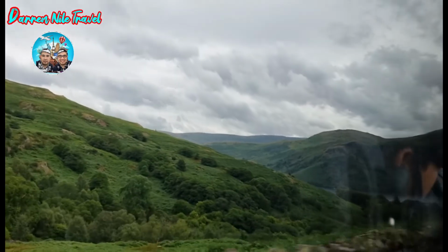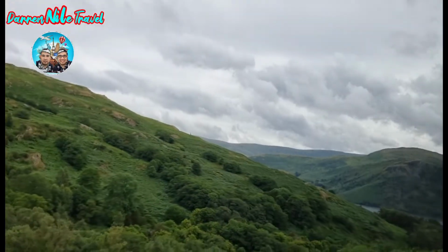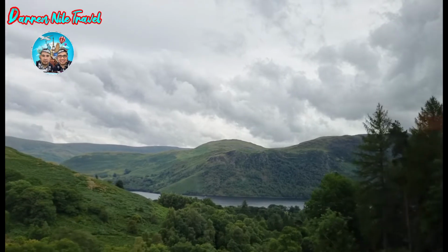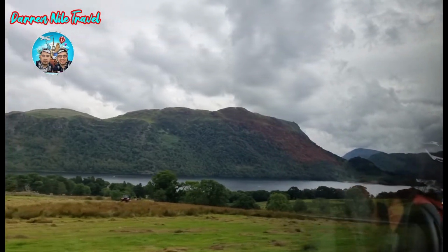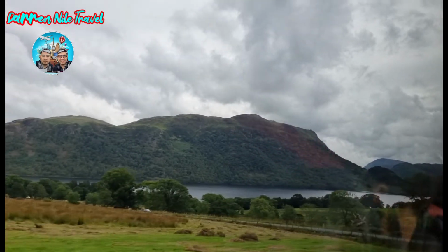is quite special. It's an unusual lake because it is S-shaped. Most of the lakes in the Lake District are just a straight line. This one has got a little bit of a kink in it. And that was created, like I say, we will pull over in Glenridding at the very side of the lake.